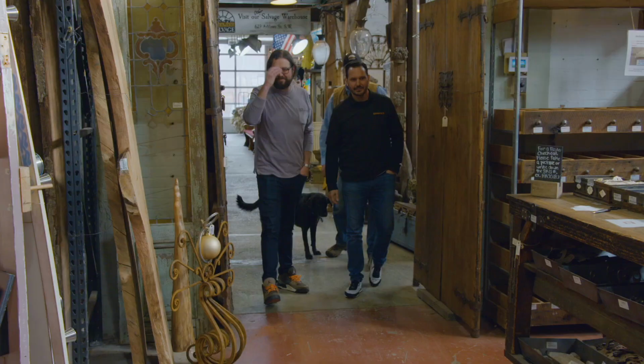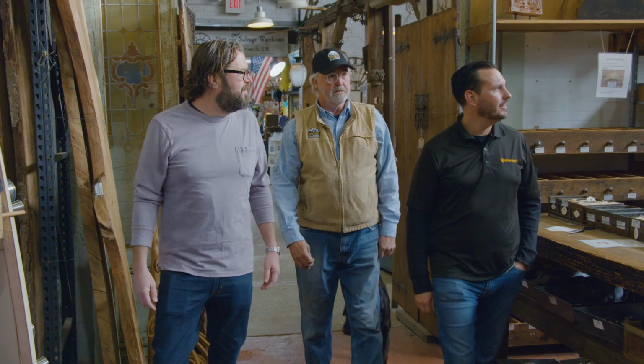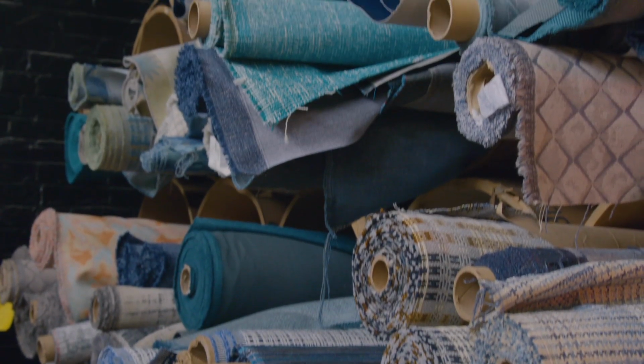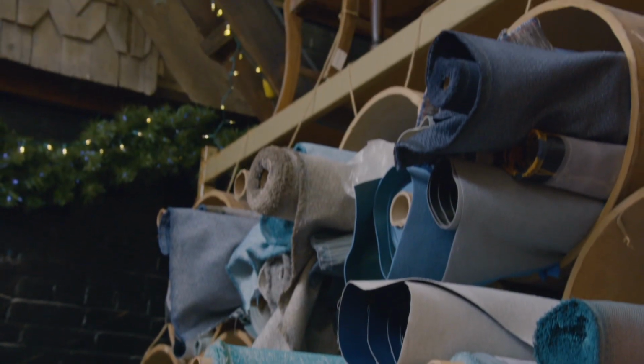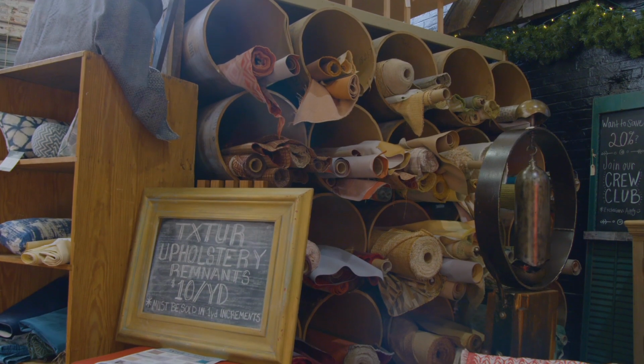It's no problem. All right, guys, you're walking into the marketplace, we call it, and we salvage a little bit of everything. If you look here, I salvage fabric. Really? This is an architectural salvage company. This is all drops from a furniture company, and they usually throw it away. So it's top-end fabric there.